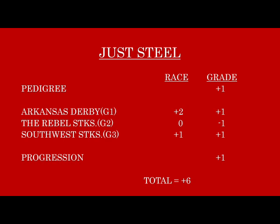And while it is understandable, you would have liked to think he would have been able to do a little better than that. The Southwest Stakes I thought was a pretty good race, and but for Mystic Dan freaking, he wins it. I thought he ran an above average race there, so +1 on both.